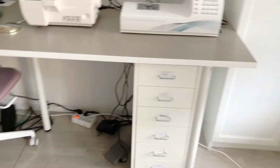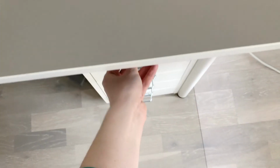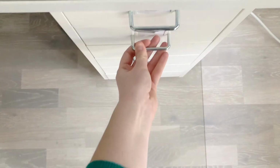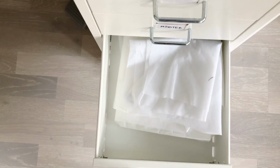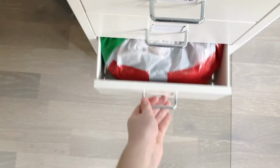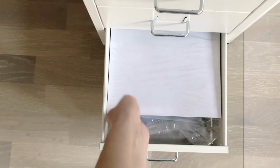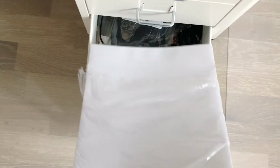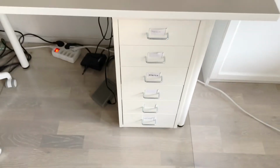Underneath the table I have some drawers with a bit of storage, because you can never get enough storage with sewing things, I think. So I have some zippers, and I have pattern weights, extra pins, small bits and pieces. These are plastic, I use them for PDF patterns, interfacing, more zippers inside, some packaging material, kits for jackets, extra needles again. Yeah, it's not super organized, but it stores a lot of things in there.